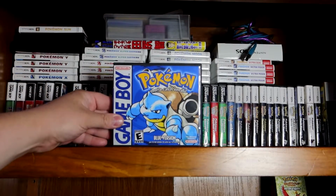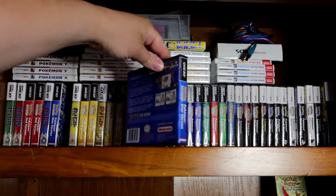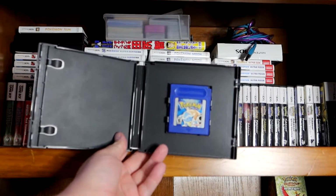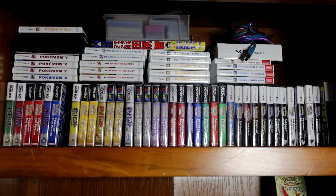As you can see, it's got the box art on there. It has the cover, on the side stripe says Pokemon Blue, and the back cover art. And inside, this is just a loose copy of Pokemon Blue I have. It fits in there right the way a DS game would. Obviously, I don't have the manual for that one. We'll get to that in a minute.